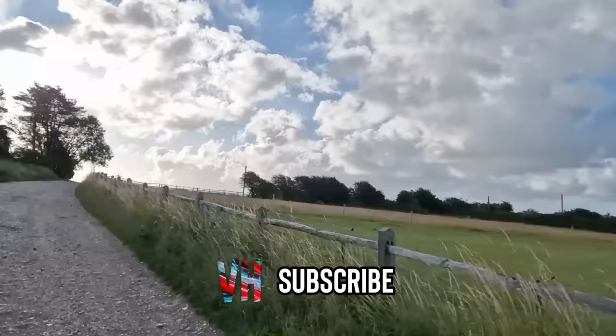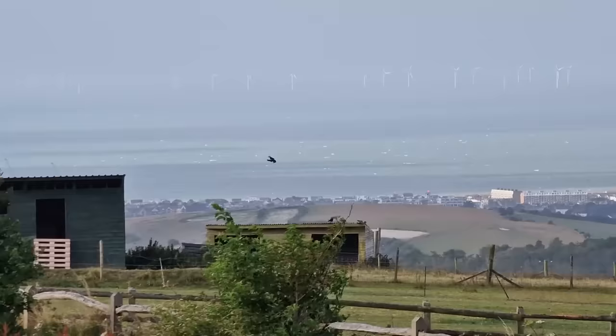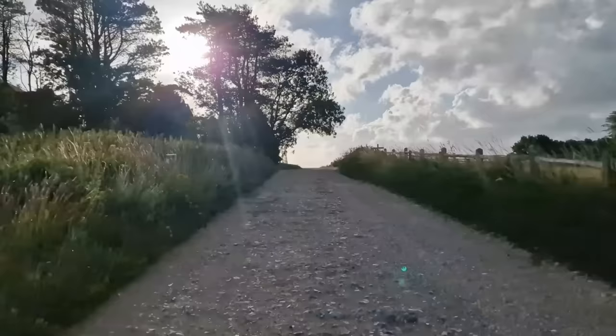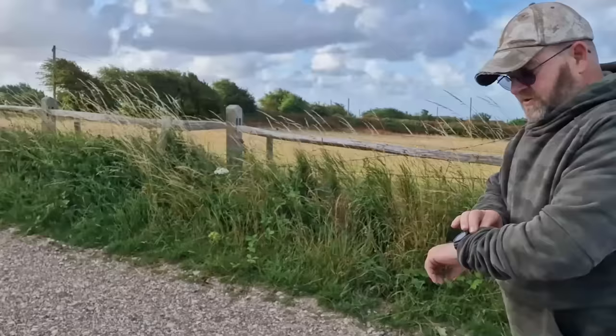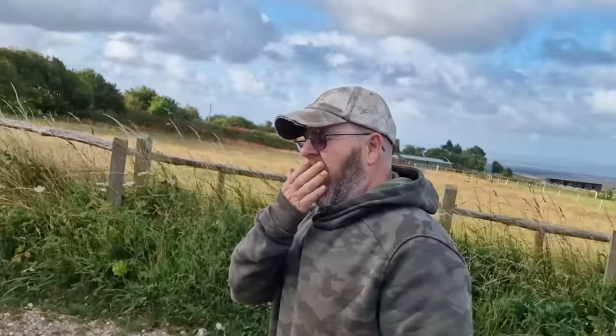So yeah, we're just out in the countryside again. I don't know if you can see the solar. There's loads there. Why is my focus not working? Oh, there we go. Yeah, there they are out there. What's the time? Five to seven in the morning, guys. The early bird catches the worm.